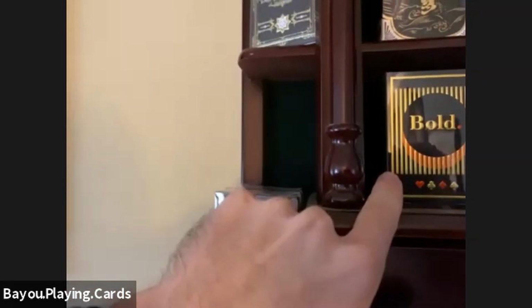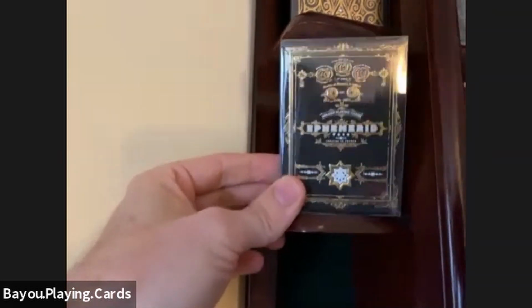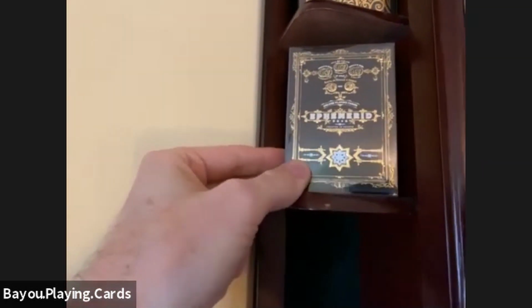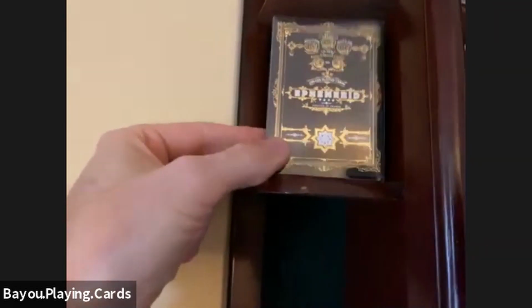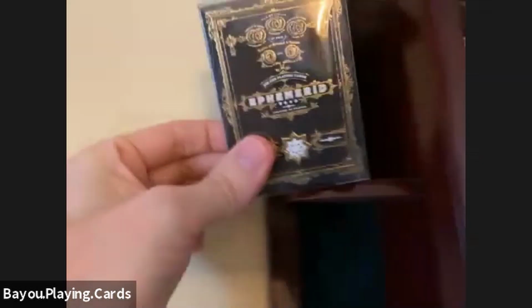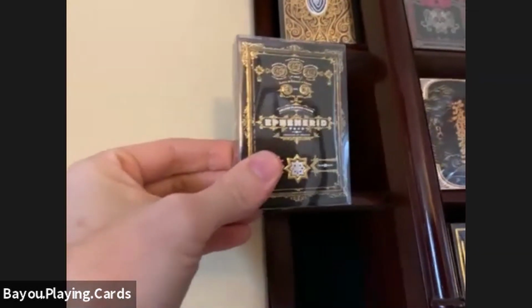Electra does fantastic work. You all know Electra. This is from Mr. Cup. I don't know how many people know who Mr. Cup is. Fabian had a wonderful conversation with Max about Mr. Cup the other day. So, do people know what these are? You want to see them quick? Yes. All right.